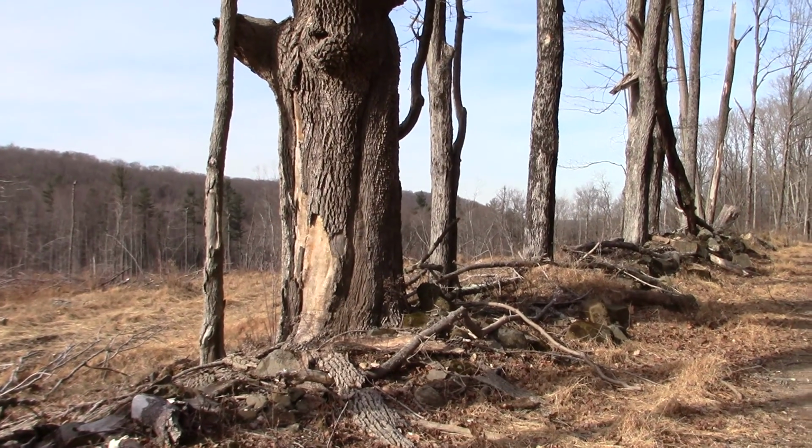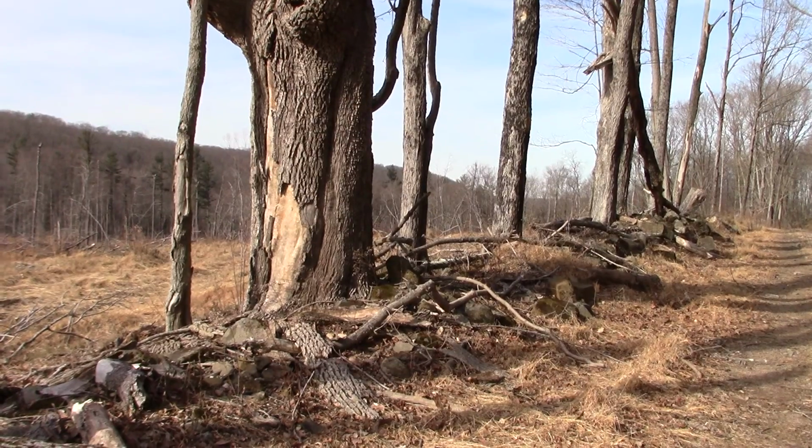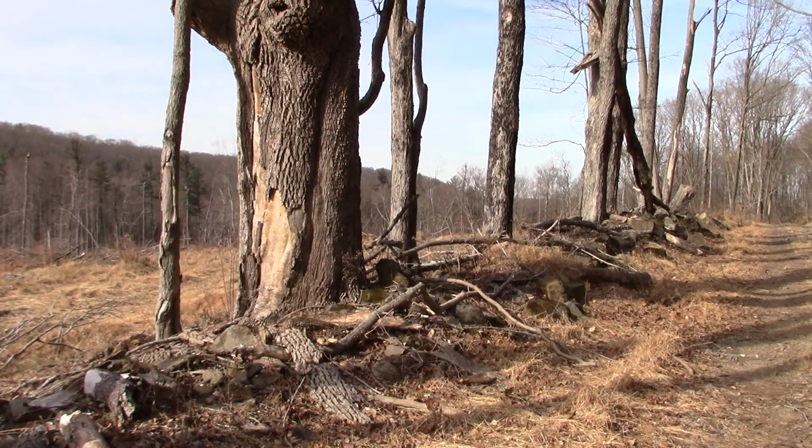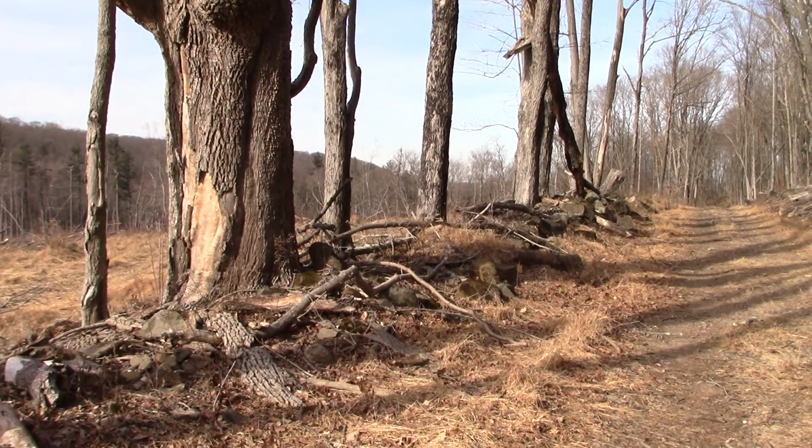You'll never know when you'll find pieces of history like this. It's all around us. It's in the woods. It's right off the sides of the road. It's there to be seen. Traces and reminders of what once was.